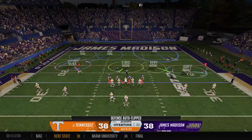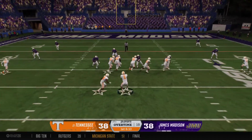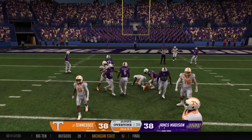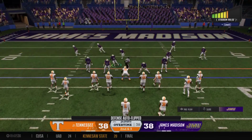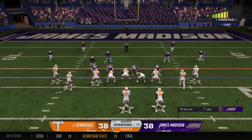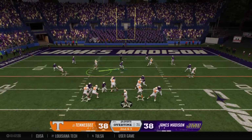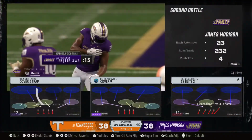First play of the first possession of OT. Leaves it with the running back. Got it into the red zone, dragged down at the 18-yard line. With a condensed field in overtime, if you can establish the run, it is a huge advantage. Big-time advantage. You establish your physicality, come out the gates, put you in a positive way. Now, I can play action, opens the whole playbook.